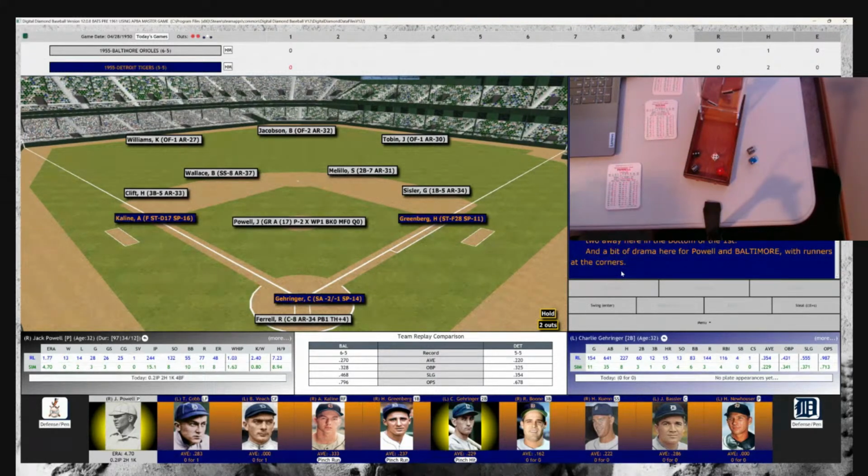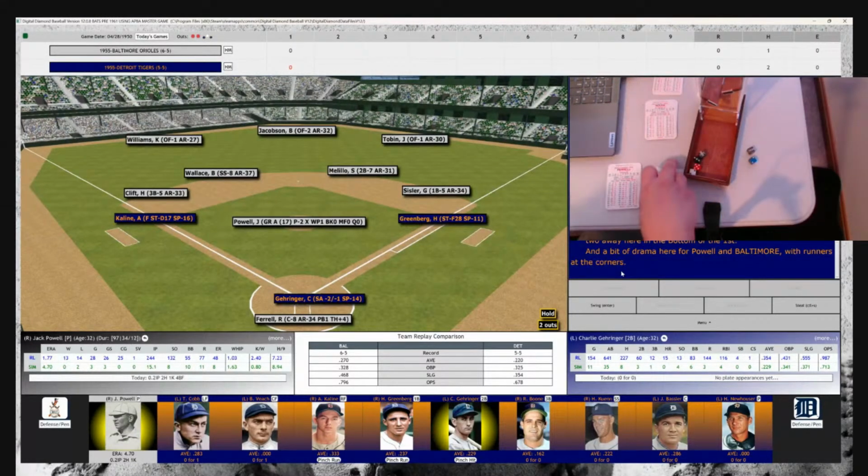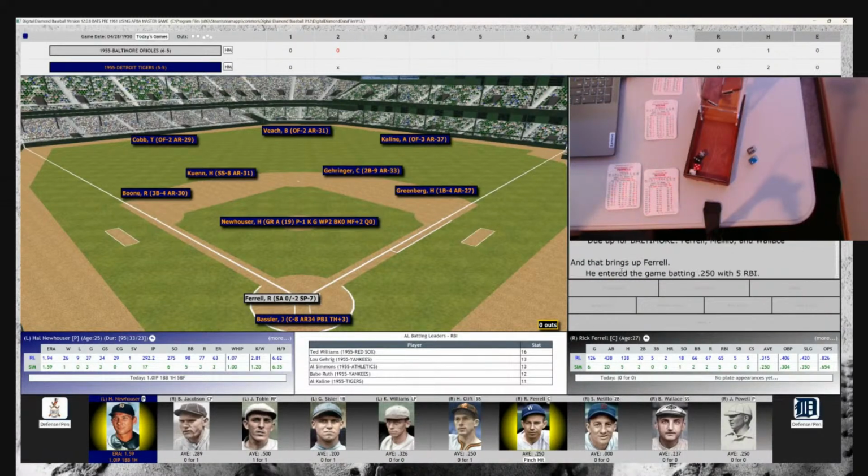And Charlie Gehringer's coming up to the plate now. Charlie's batting .229. He's got 0 homers and 4 RBIs. And that's going to be a ground ball down the third, over to first to end the inning. And the Tigers strand 2. We get to the top of the second, no score. We got Ferrell, Mello, and Wallace due up here for the Orioles.